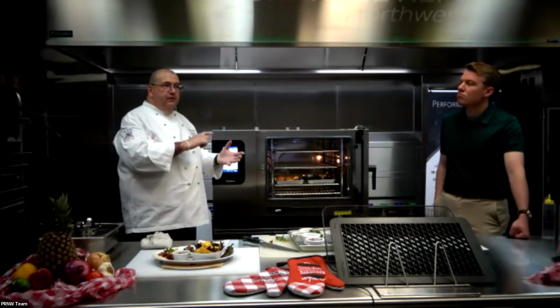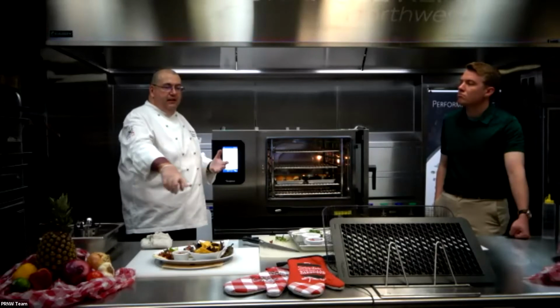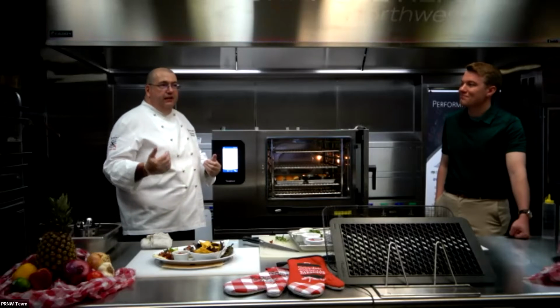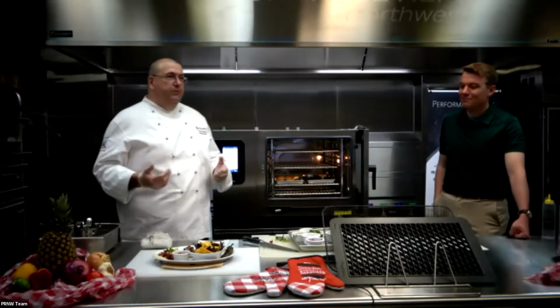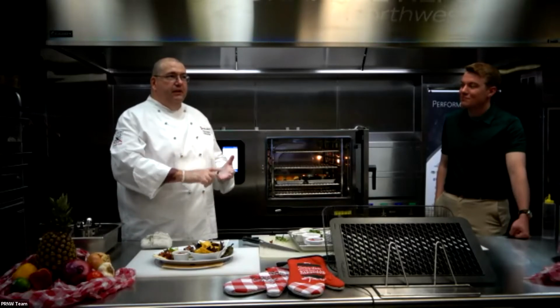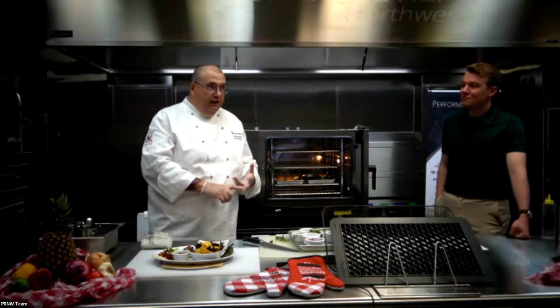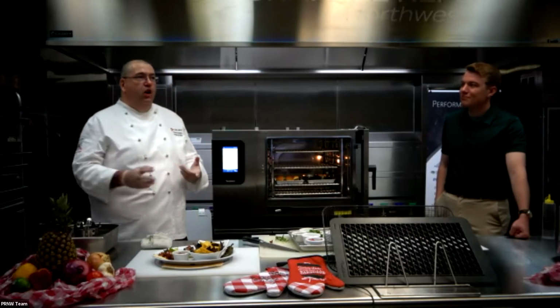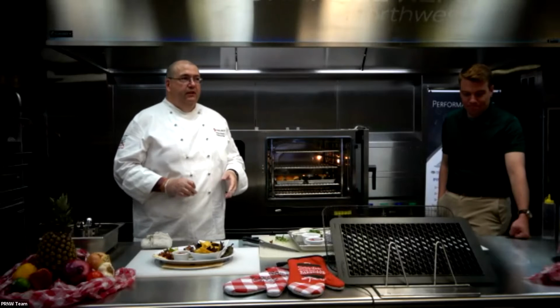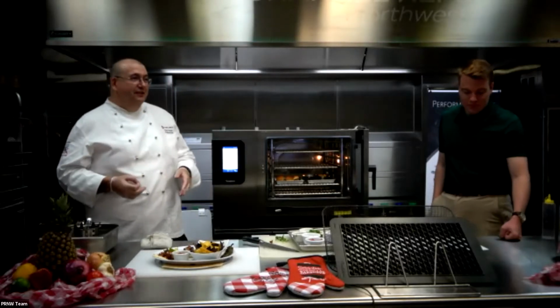So you can cook a grilled cheese, bacon, you can do all of the Hormel products, which I did today. I cooked all of the items simultaneously with no cross transfer in flavor. I did ribs, brisket, chicken, and pulled pork all at the same time with zero cross transfer in flavor. So that's how we do it. That's the magic.